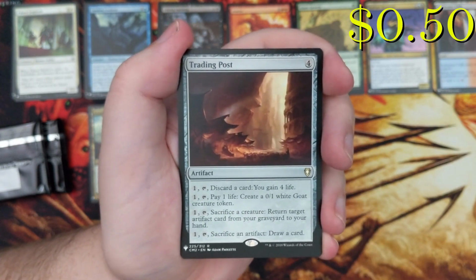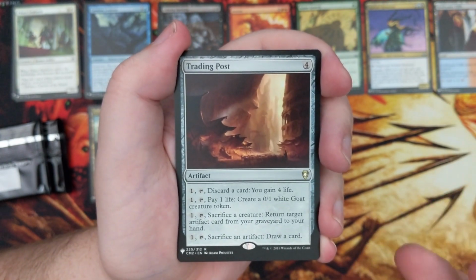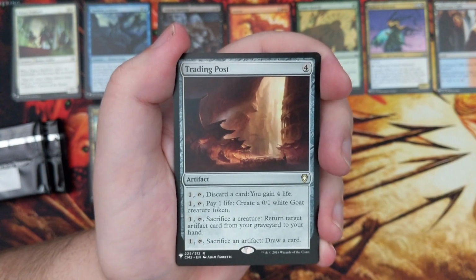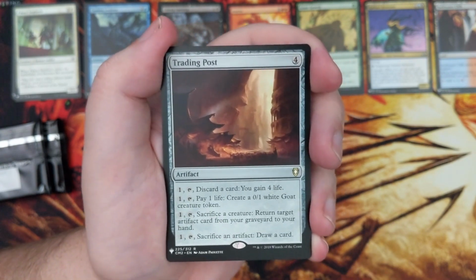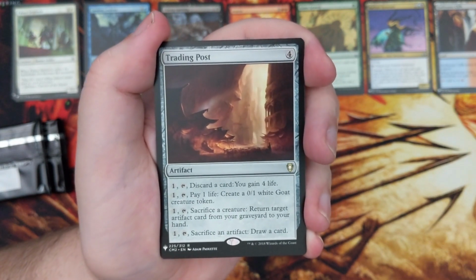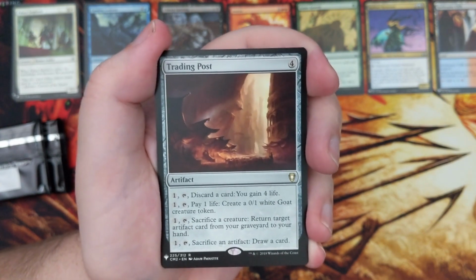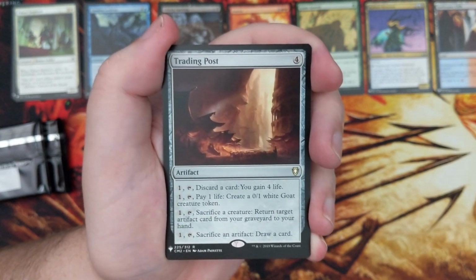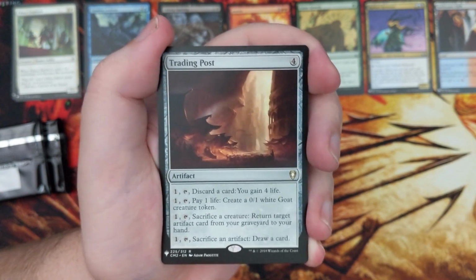Trading Post. This is another solid little card. I don't know if anybody out there doesn't like this card or not, but this card is great. I love this card because it gives you so many options. There are so many things you can do with this card, right? Discard a card from your hand, gain 4 life. Pay 1, tap it, pay a life, create a 0/1 goat token. Pay 1, tap it, sacrifice a creature, return target artifact card from your graveyard to your hand. Pay 1, tap it, sacrifice an artifact, draw a card.